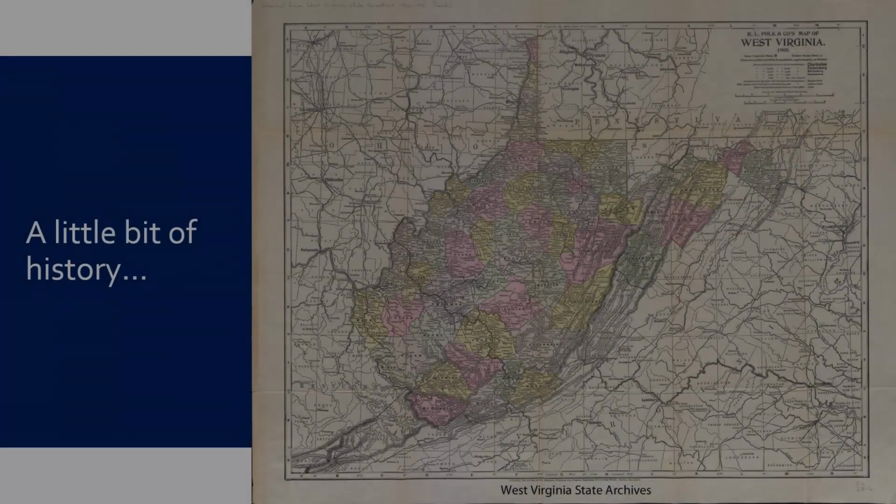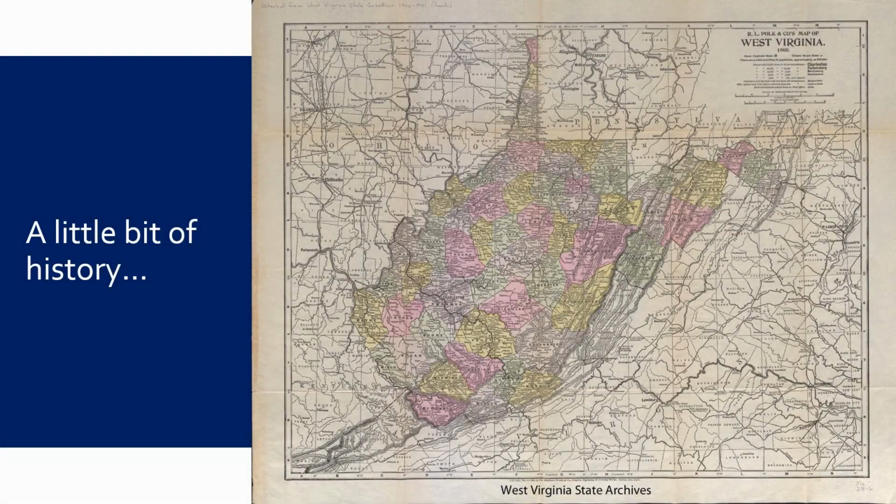So just a little bit of state history before we dive in. This map of the state from 1900 is courtesy of the West Virginia Department of Arts, Culture, and History, and it comes from their digital collection. So we'll talk about them more later. And in the 1600s, European colonists began to move into the Ohio Valley area of what was the western part of Virginia. And Native American tribes such as the Delaware and Shawnee were living in this area. And as a result of European settlement, Native Americans were forced westward.